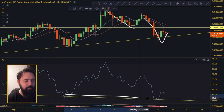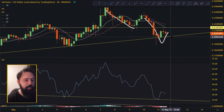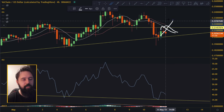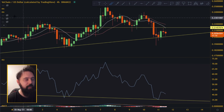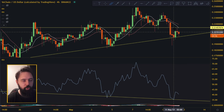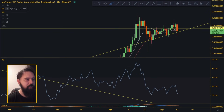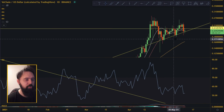But since we got this divergence over here, it technically might indicate that we might break these moving averages and get on the upside. If we can do that, VeChain totally bullish, no problem, going up, all nice and dandy in the world of VeChain. If we cannot do that, then we might look for some kind of a bottom support again.